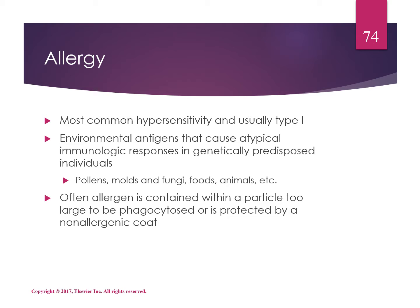So allergy is the most common hypersensitivity and the usual type one. It's caused by environmental allergens, an atypical immune response in generally predisposed individuals: pollens, mold, fungi, food, animals. Often the allergen is contained within a particle too large to be phagocytosed, or is protected by a non-allergic coat. One example of this that's not pleasant is bee stings.